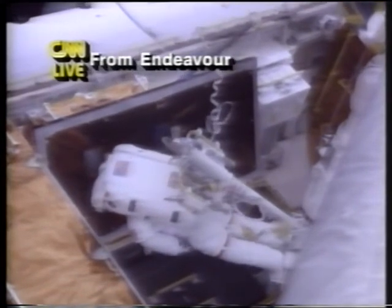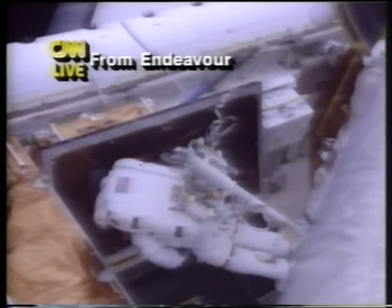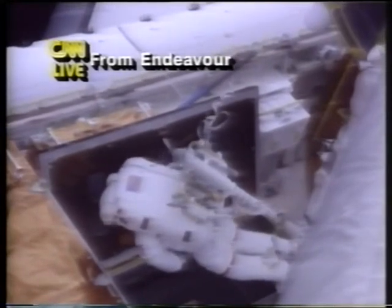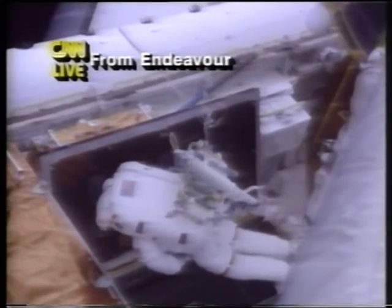All right, what's going on in space right now is that Kathy Thornton is getting out a new computer that's going to be attached to the current computer aboard the Space Telescope. As she prepares to get that computer out of its equipment container, we're going to take a quick break.